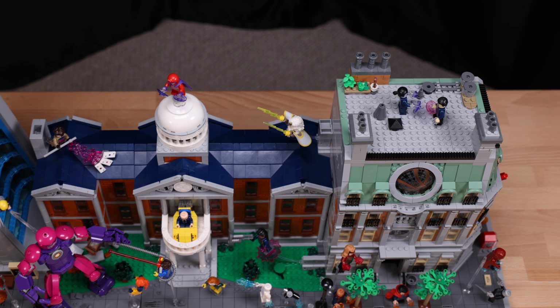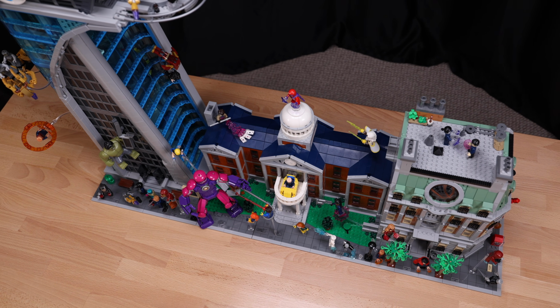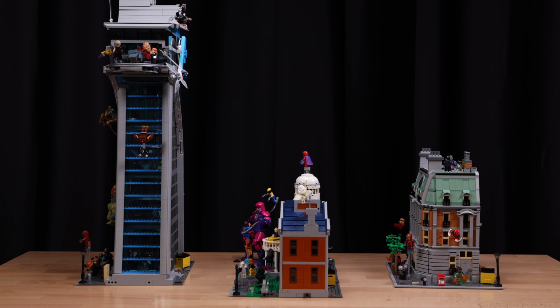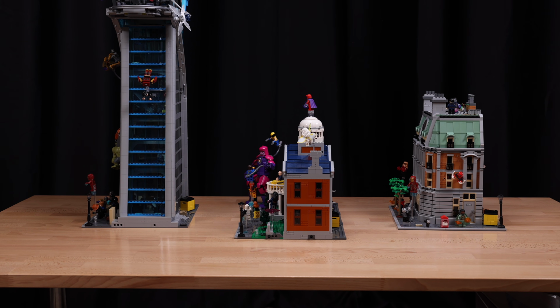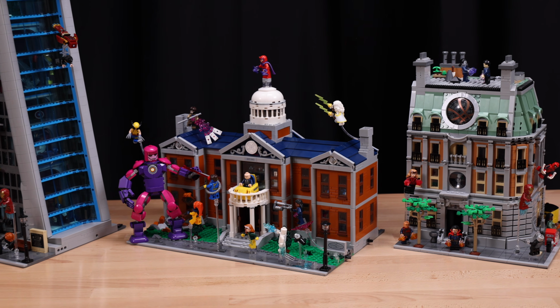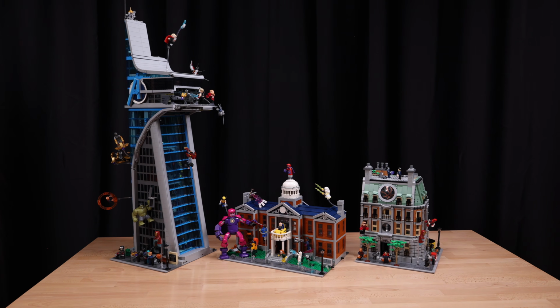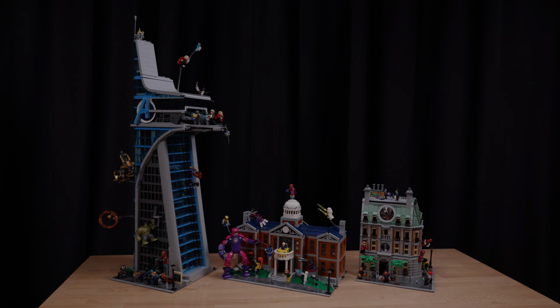Now, coming back to the reality of how this is going to hurt your wallet, $330 is a lot of money for the XMansion. And with my complaints about how small the actual set is, specifically just how little depth there is to the set, especially when you compare it to these others like the Avengers Tower and Sanctum Sanctorum, and then couple that with the fact that I'm a giant X-Men fan and had such high hopes for the XMansion, I just don't feel like LEGO quite delivered for this one.